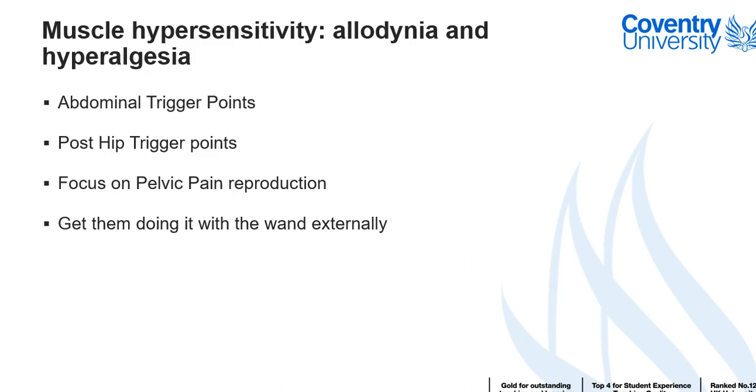We also want to see whether there are any areas of muscle hypersensitivity, any allodynia, any hyperalgesia, a bit like what we would have called trigger points in the past. So are there any abdominal trigger points? Are there any posterior hip trigger points? We also palpate a lot into the adductor longus, the adductor group, the anterior aspect of the hip, and the lumbar spine. We use a lot of internal techniques, but the good thing is you can use the wand outside as well.